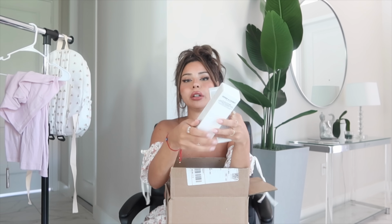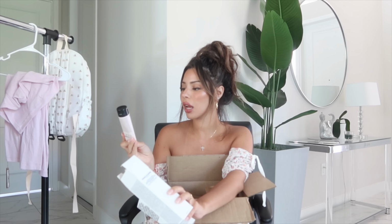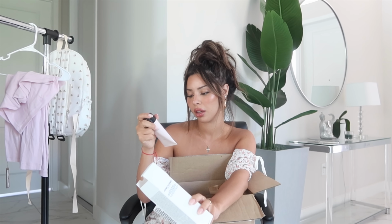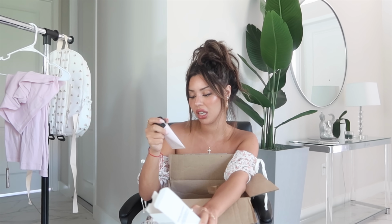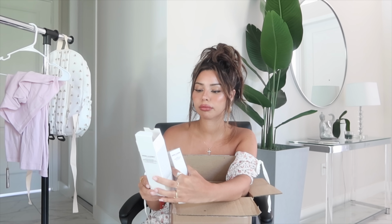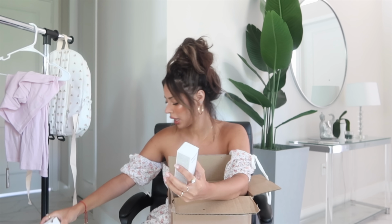This is their primer. I haven't even opened it yet because I was waiting until I did this video. It's the anti-pollution primer for makeup, and it is toxic free, vegan, gluten free, and 100% natural. That should be nice. That should be interesting. I'm actually gonna scan it on my thing and see what it says, but that's cool.